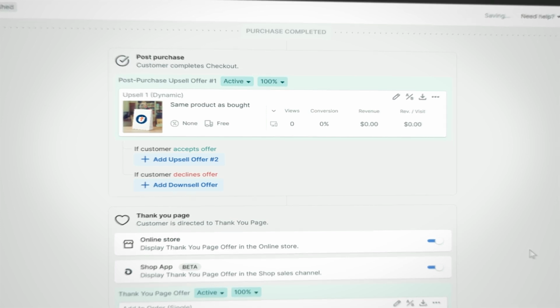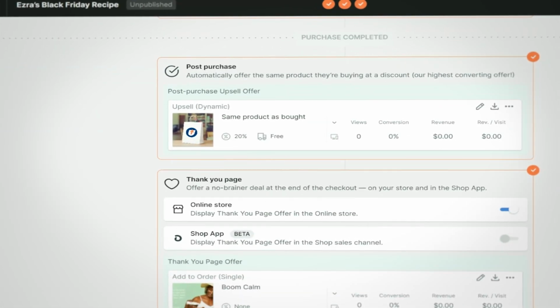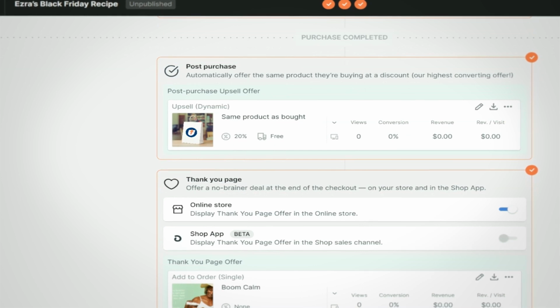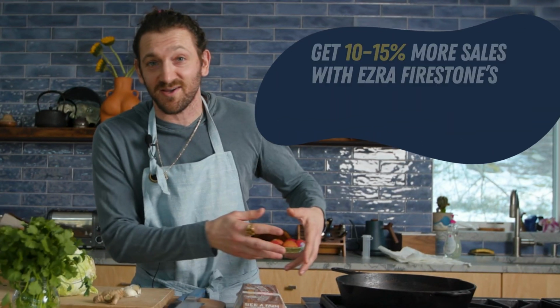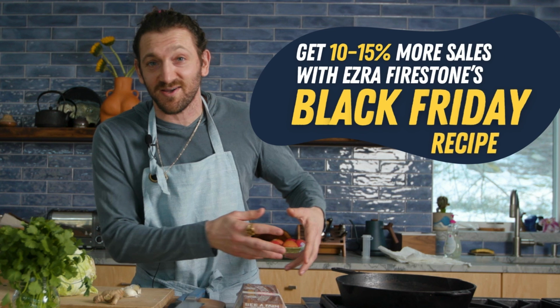It only takes a few minutes to launch these 3 easy upsells on your store, and you can make more money from every holiday shopper starting today. In fact, the average one-click upsell user adds an extra 10 to 15% in total revenue as soon as they set up the app. And with Ezra's Black Friday recipe, you can launch a winning holiday funnel faster than ever.